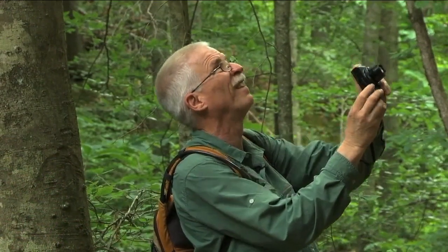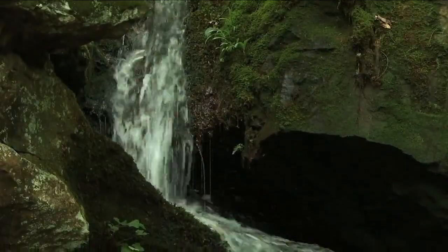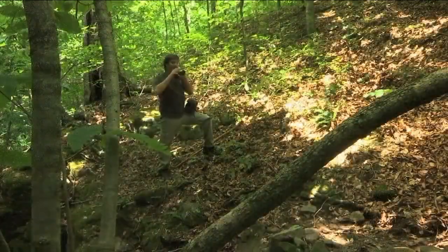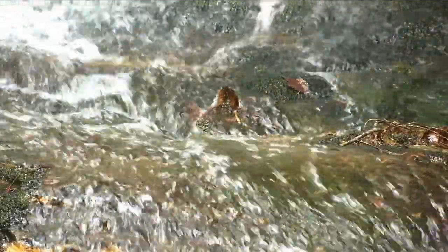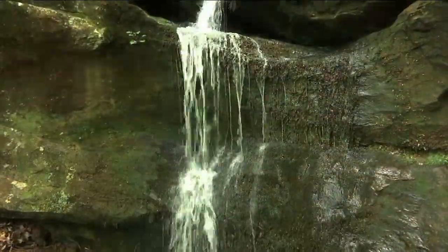The highlight of this hike, in my opinion, is the Marinoni waterfall. This is the perfect spot to take a breather, relax, have a snack, and just take in the beauty around you.